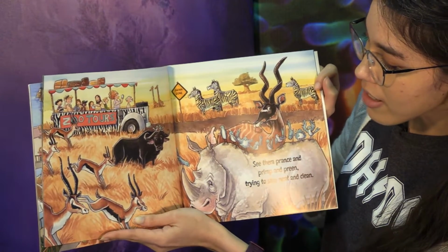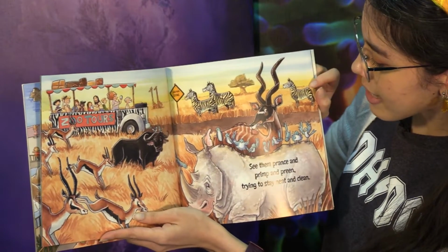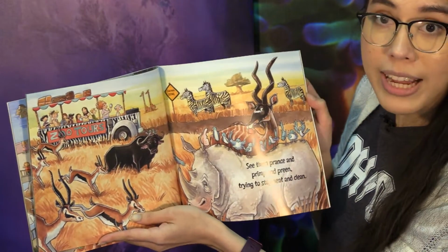Got gazelles and water buffalo. I see zebra and a rhino too.